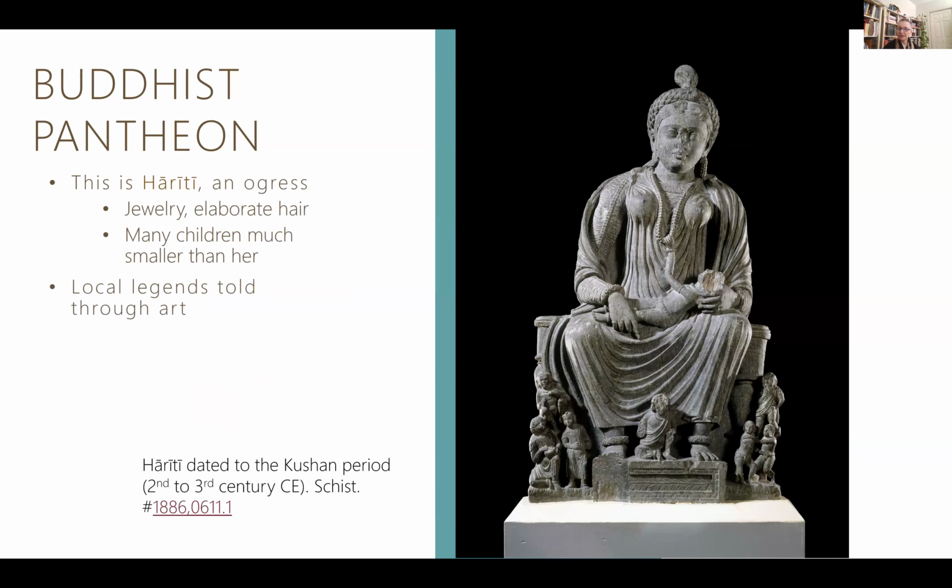And then the third piece, this last piece, also from the Gandharan region, also from about that same time, also in this lovely gray stone called schist. This is Hariti. And I bring her up here because I think she's a very good example of a kind of being that is most likely a local legend that becomes part of Buddhist legendary stories.